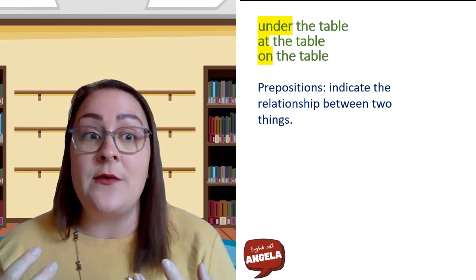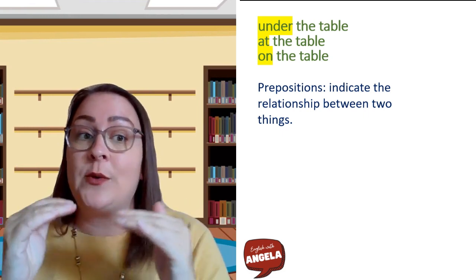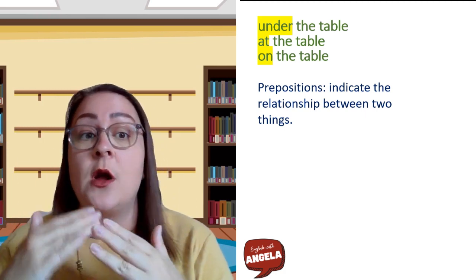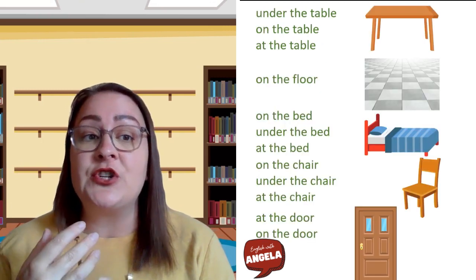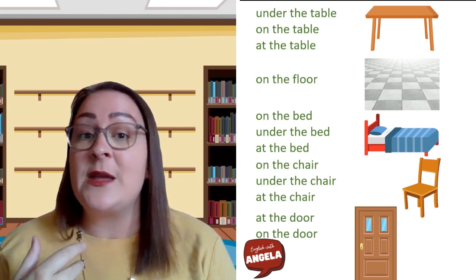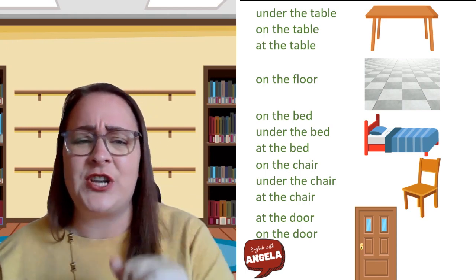Excellent. So today we've learned some different prepositions. The preposition indicates the relationship. Where is something in relation to something else? Is it under the table? Is it at the table? Usually we say at the door, or is it on the table? So we've been practicing under, on, at. Things can be on the floor. Things can be at the door, on the chair, under the chair, or at the chair as well. Look at the chair. Yeah, it's at the chair.